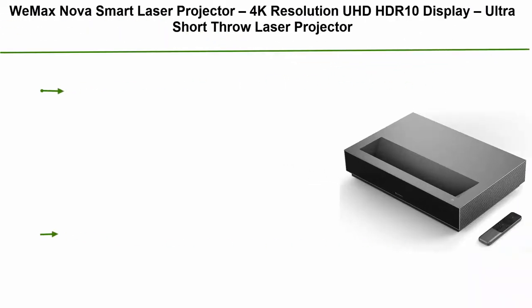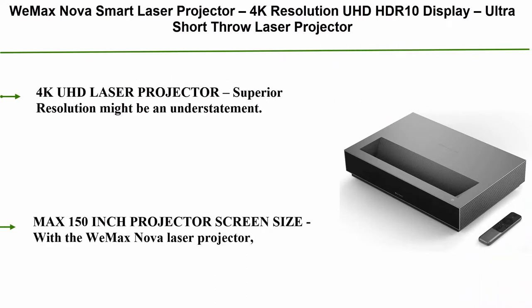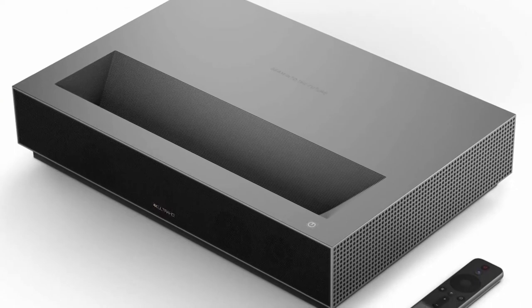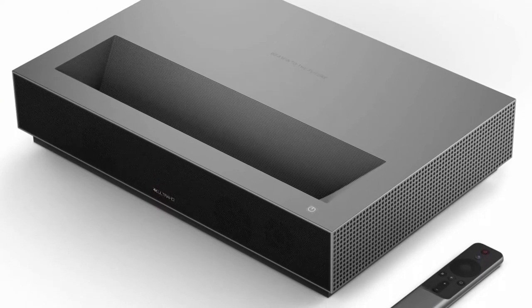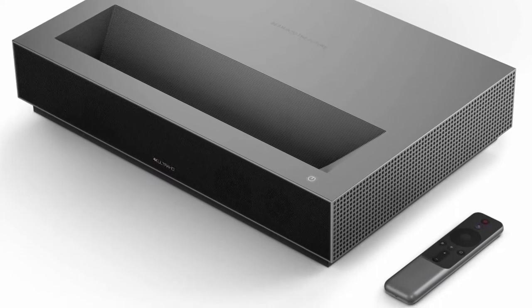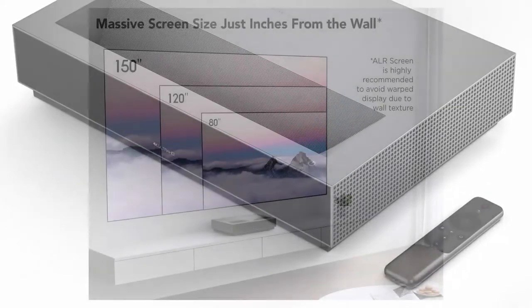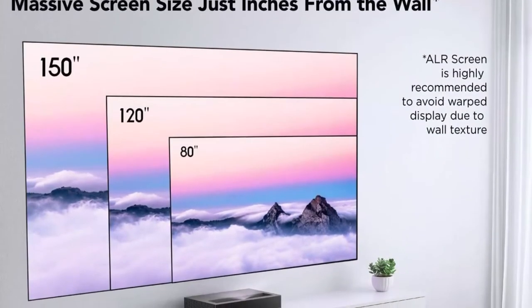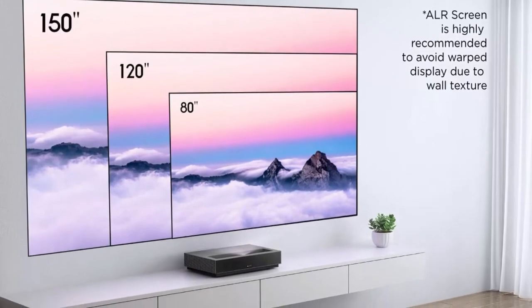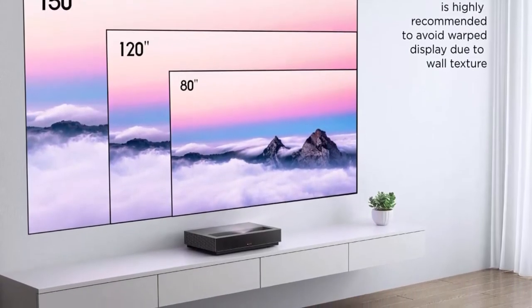Top 6. WeMax Nova Smart Laser Projector, 4K Resolution UHD HDR10 Display, Ultra Short Throw Laser Projector for Movies, Video, Gaming, High FPS Rate, Voice Command, Remote, 5K Plus Apps, Wireless Connectivity. Superior resolution might be an understatement. With 4K UHD and bright 2100 ANSI lumens, 5000 lumen light source, you get 4x the resolution of Full HD or 1080p. Nova is built with industry-leading patented ALPD 3.0 and TDLP technology.